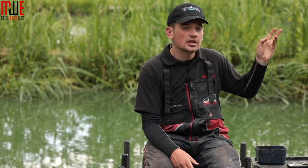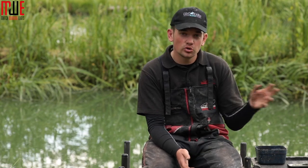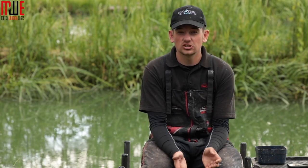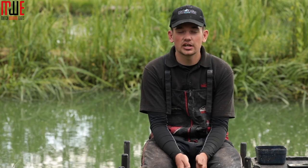And also I'm opposite peg one, which was a peg that had a good weight yesterday, 108 pound on peg one. So I knew there was some fish up this end of the lake. So I actually really fancied it for a good day. And as it's turned out on the day, I've actually had a brilliant day's fishing. I've decided to fish really positively.